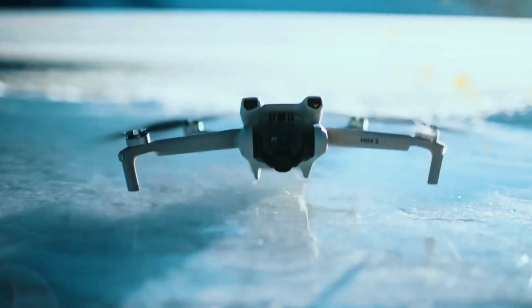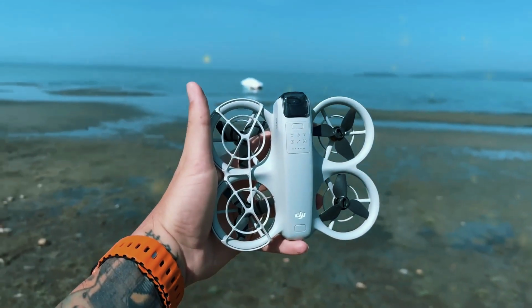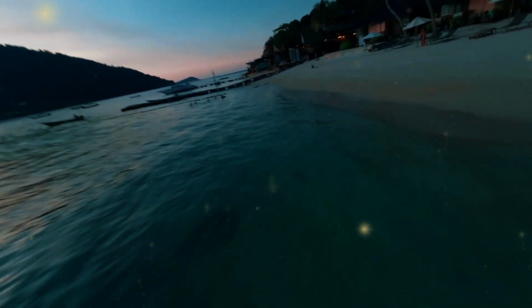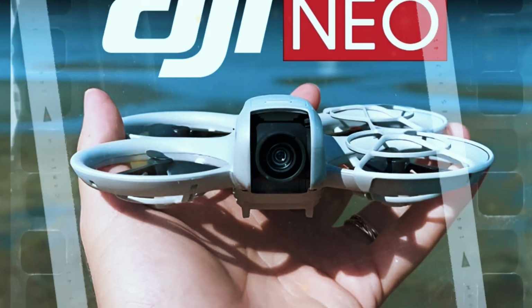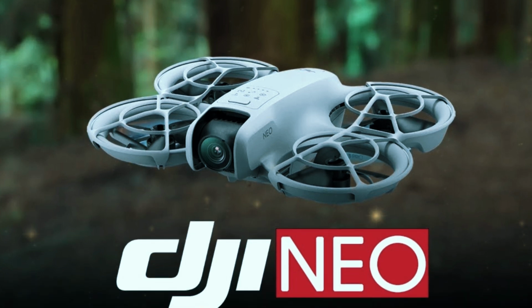The drone market has been buzzing with excitement ever since rumors of the DJI Neo started to surface. Billed as an affordable, beginner-friendly drone with some impressive features, the Neo is shaping up to be a game changer. But with all the hype surrounding it, the big question remains: is the DJI Neo really worth your hard-earned money? Let's dive into the details to find out.